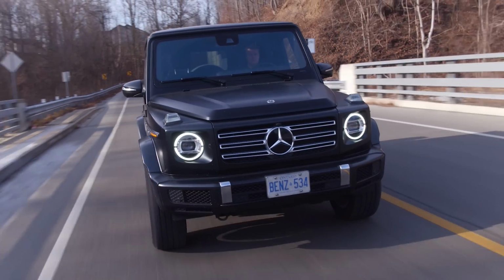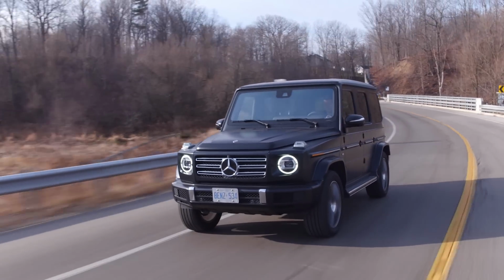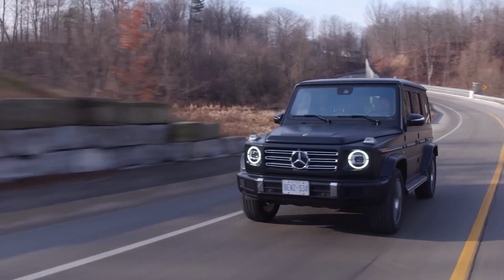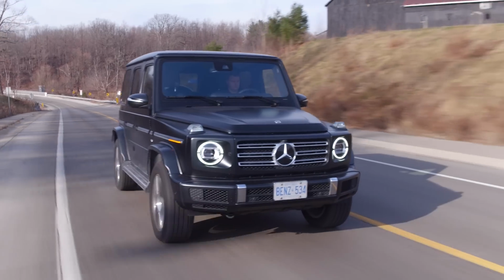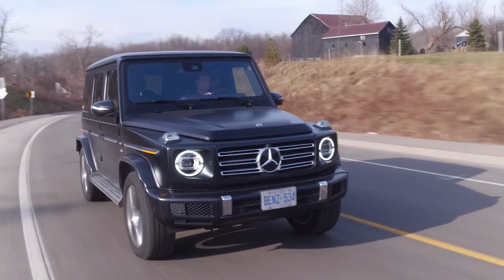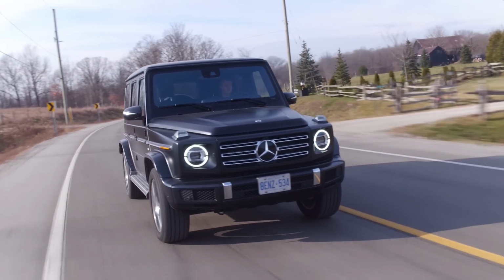It is a G-Wagon. It is unmistakably a G-Wagon from the outside, and that is the best part, and that is why you buy a G-Wagon, for the image of this thing. Yeah, the image is so good. Everybody loves it. My wife loves it. Impressive. When we went to California, everyone in LA was driving one. Yeah, this is basically the Corolla of California.